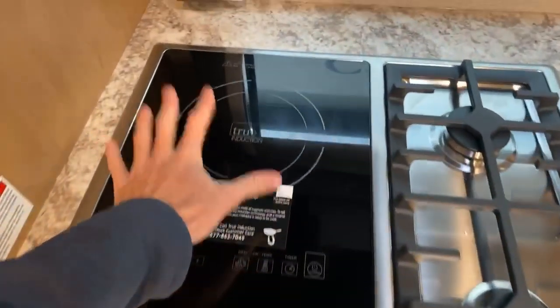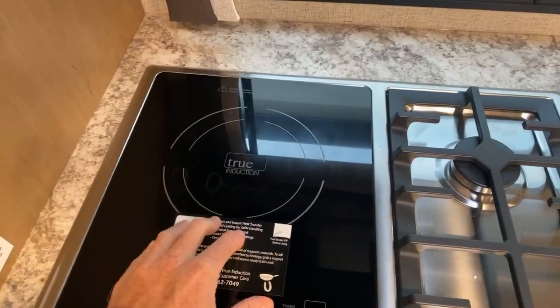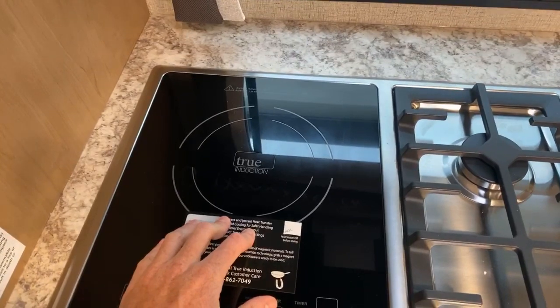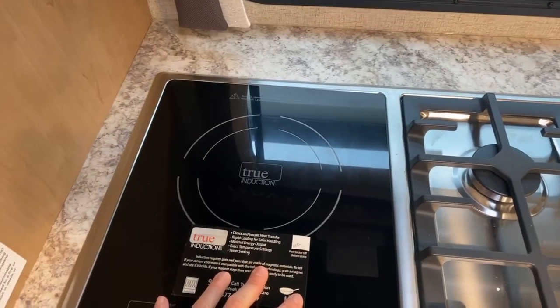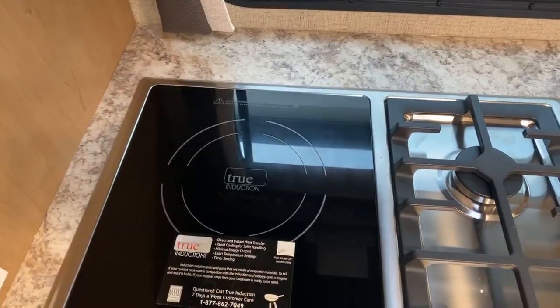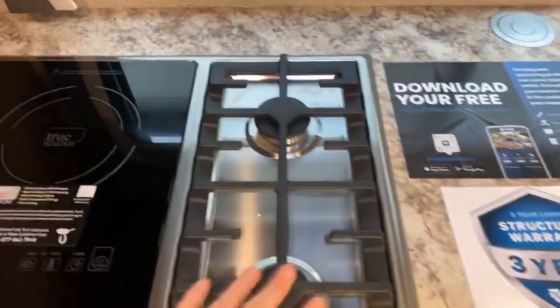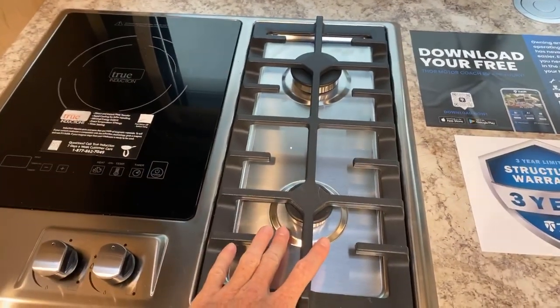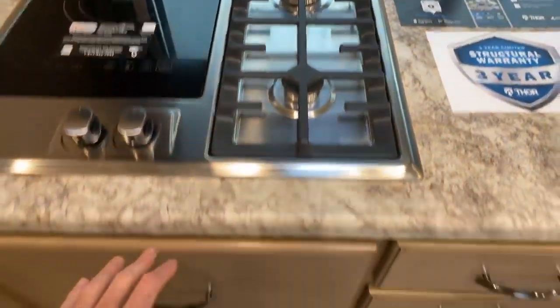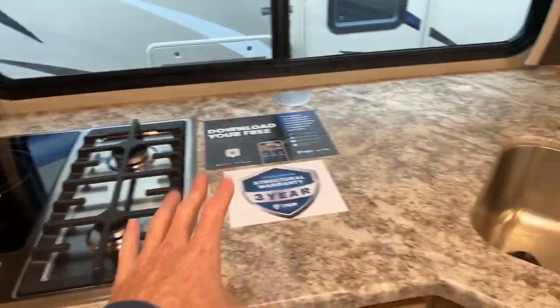Down here we have an induction cooktop. This is new technology for RVs. It's been out for a while, but we're starting to see this in RVs. I like it. It's cool to the touch as soon as you turn the pan off. And then over here, if you're more traditional, want to use the propane gas range, it has 2 burners for that. Nice countertop space here.